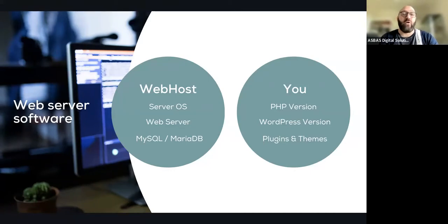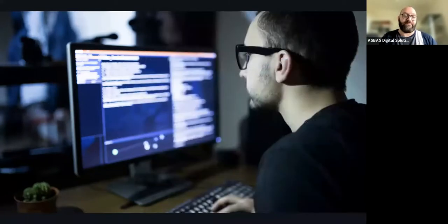And then you also have control over the versions of the plugins and the themes that are used on your website. The things that make you able to do more things on your website are your plugins, and your themes are the things that make your website look good. Your website theme might be a page builder like Divi or Elementor as well. So all these things are things that you have control over.